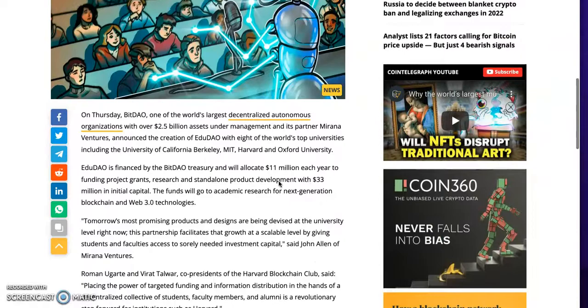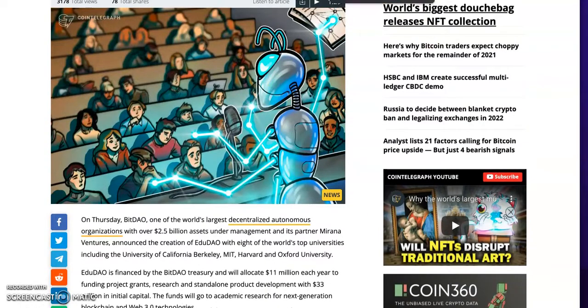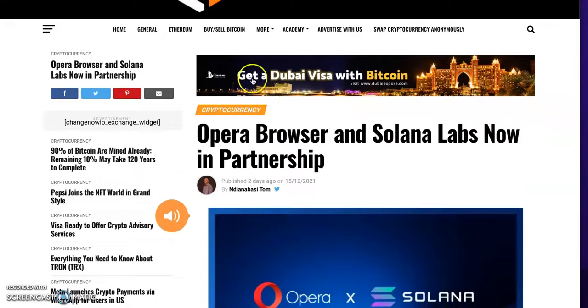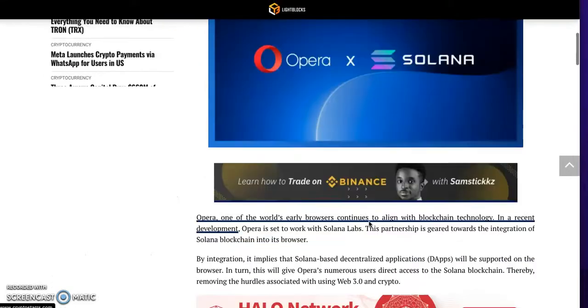I hope we could get something like this in Africa, but let's see how it goes. So some news from Opera Mini here, and of course I love this advert, get Dubai visa with Bitcoin. Opera browser and Solana Labs now in partnership, right?